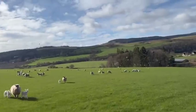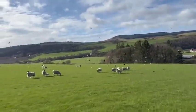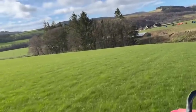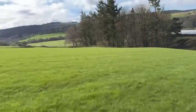That's one thing that annoys me about caking them, though, is the bloody seagulls and the crows. Yeah, the grass is starting to come now, but still it's got a hell of a lot of growing and a bit of heat to come before anything spectacular happens, that's for sure.